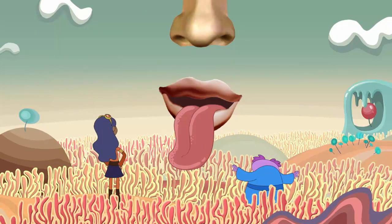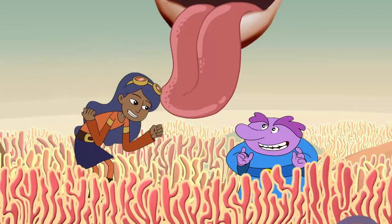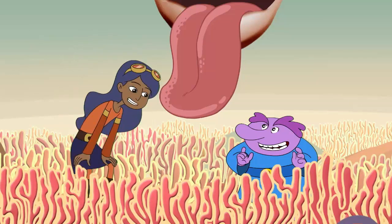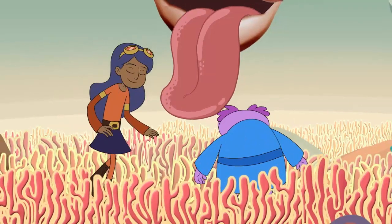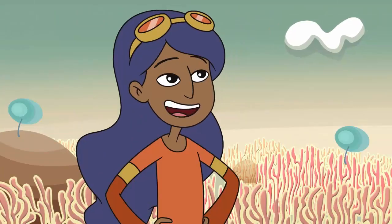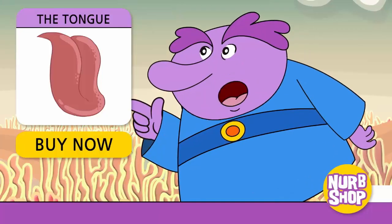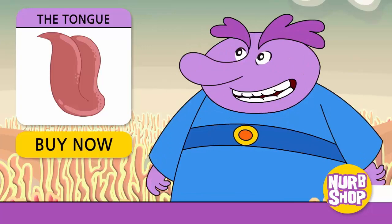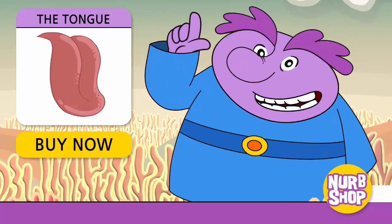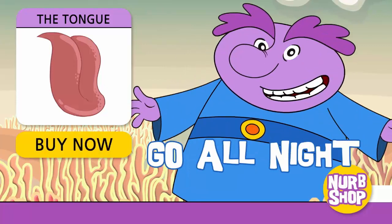Without the nose's incredible smelling power, well, you can't really taste very much. Is that why when my nose is stuffy, I can't taste very well? Bingo! Taste and smell are very closely connected. Wow, I am fully impressed by all the things the tongue can do. The best part is, the tongue never rests. That's right, folks. These tongues don't just work all day. They go all night. No batteries necessary.